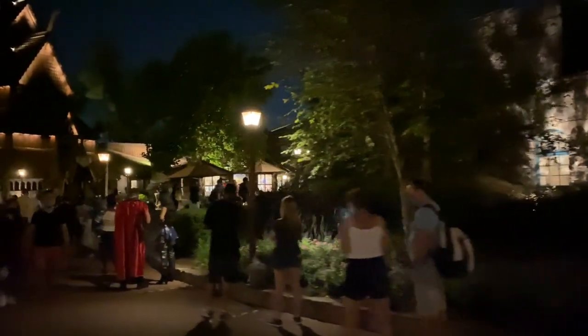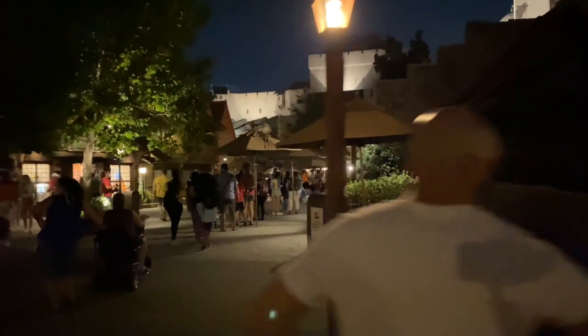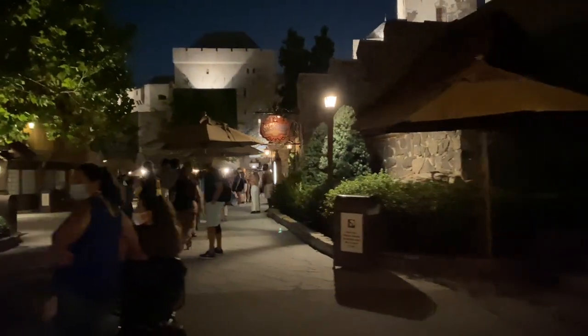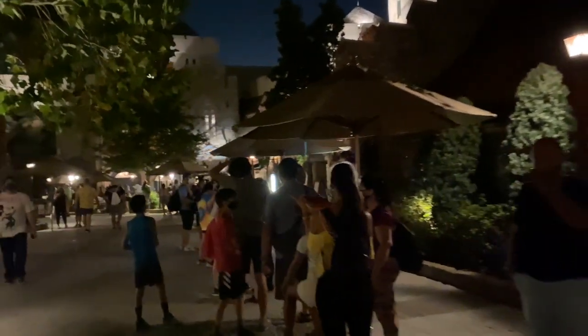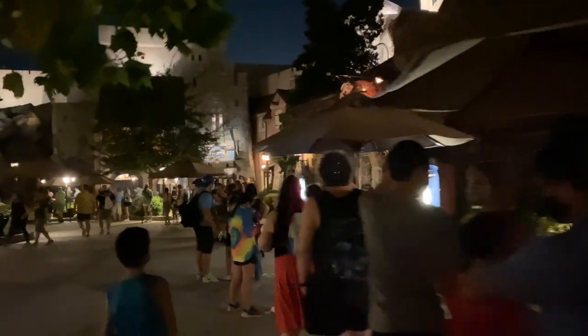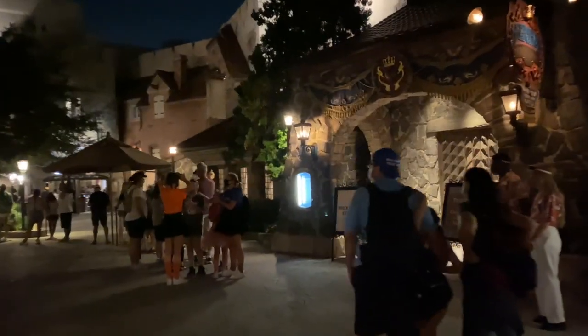Okay, so we're here in front of Norway, and if you take a close look, it's a little dark outside, but you see a pretty extensive queue of guests waiting to go into Frozen. And our host at the entrance, which is over in China, has stated that the queue is about 50 minutes in length right now. I would suggest if you're going on it, this is the attraction to get on 2 minutes before closing, because all that fast pass and guests with disabilities can't get on it after 9 or after closing. So probably that's the best time to do it.